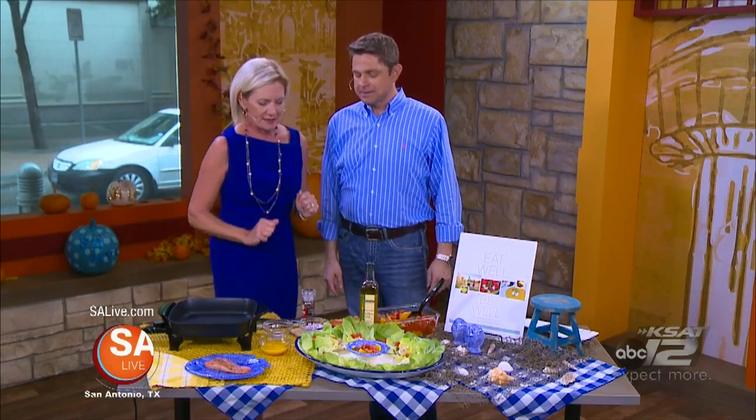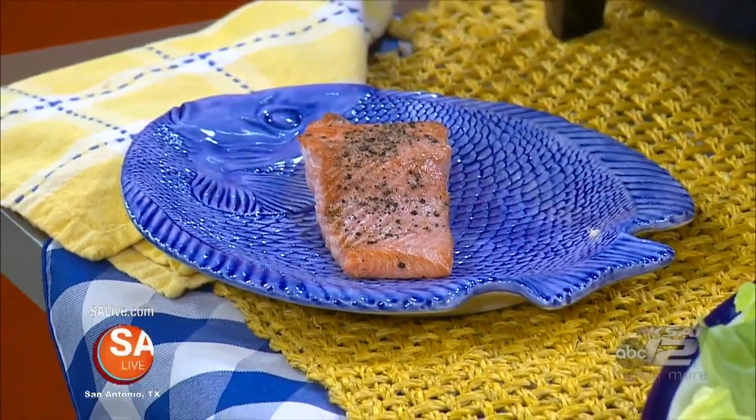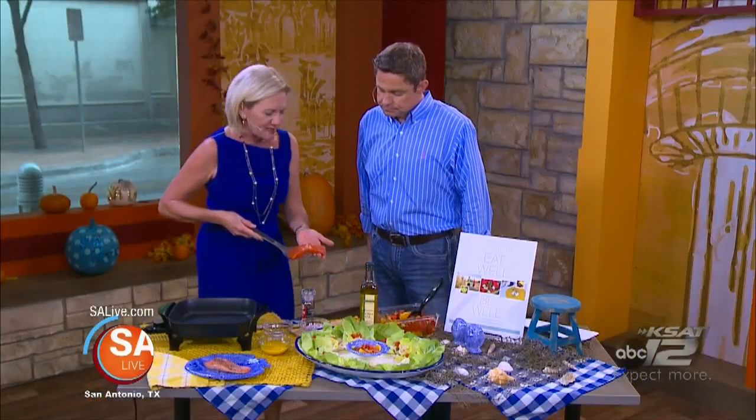So we're making citrus salmon. Pan-roasted citrus salsa salmon. It has a big name. There's a little bit of hyphenation going on there. So what do we start with? We're going to start with this gorgeous piece of sockeye salmon.